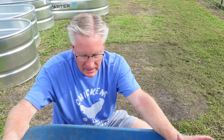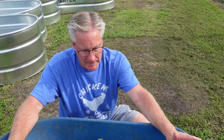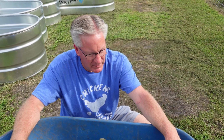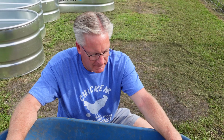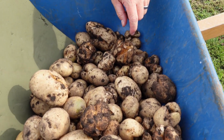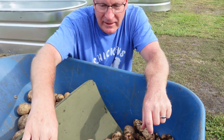So, I don't know. What do you think here? 30 pounds? 30 to 40. 30 to 40 pounds. What would we spend on these? Probably about the same as we spent on them to get the seeds. So the quality's going to be there, but help us with these Kennebec whites. Let us know the split. They're just oddball looking. Man, they're odd.